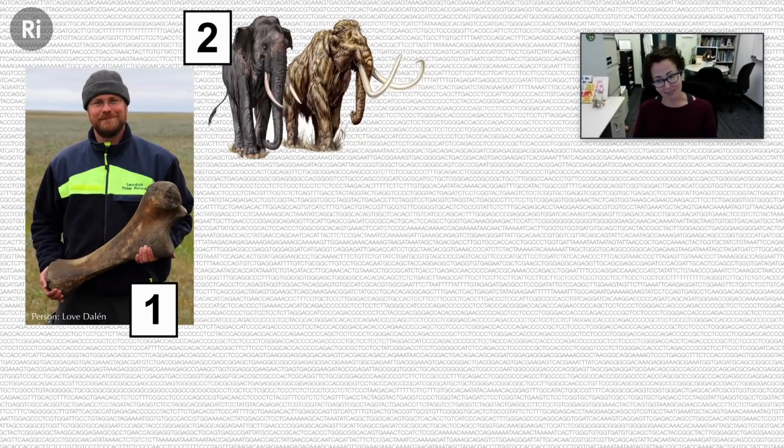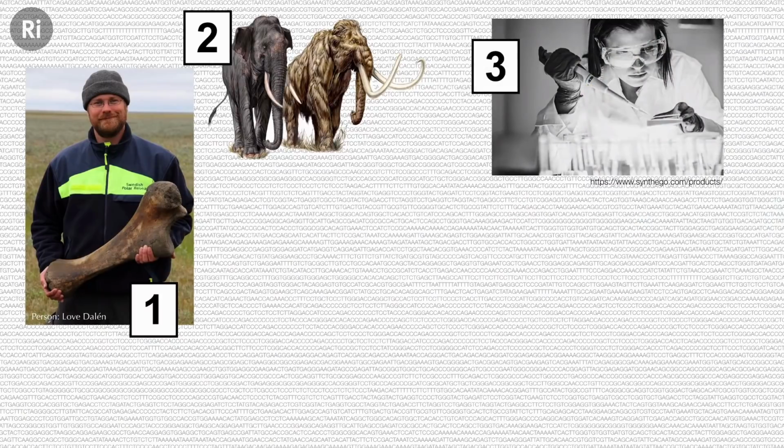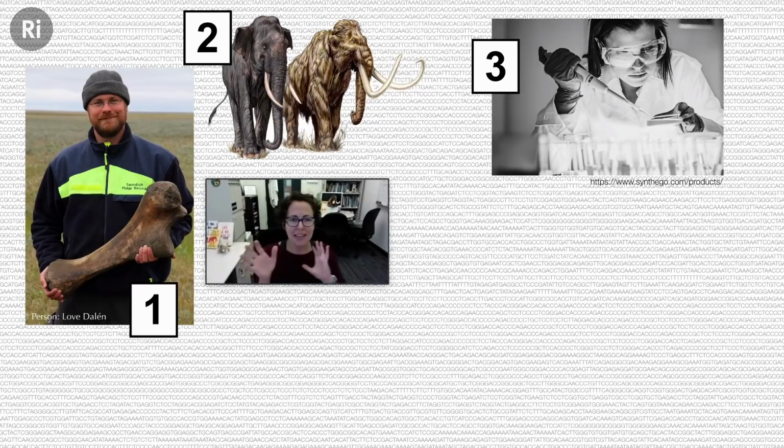So the idea then is that maybe what we could do is use genetic engineering, gene editing technologies, and have some Asian elephant cells growing in a dish in a lab, and a little bit at a time, use gene editing to cut out the Asian elephant version of that DNA and paste in its place the mammoth version of the DNA. Make somewhere around 1.5 million changes to the DNA in those cells growing in that dish.